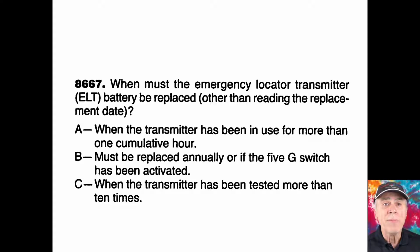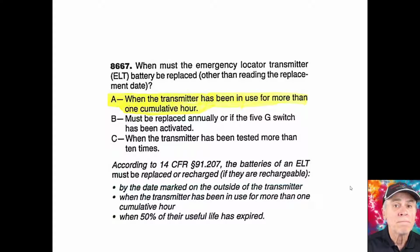When must the ELT battery be replaced, other than just by reading the replacement date? So what are the other reasons you'd have to replace the battery? A, when the transmitter has been in use for more than 1 cumulative hour. I think I did see that in the requirements. Or B, must be replaced annually, or if the 5G switch has been activated. I didn't see that. Or C, when the transmitter has been tested more than 10 times. I didn't see that either. So A is the only one I saw, so that's the only one I'm answering. And that's when we went over 91.207.